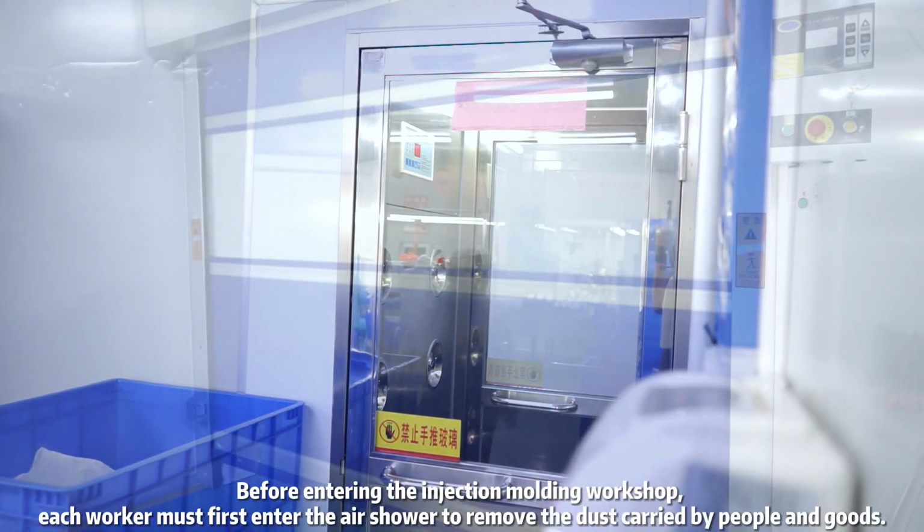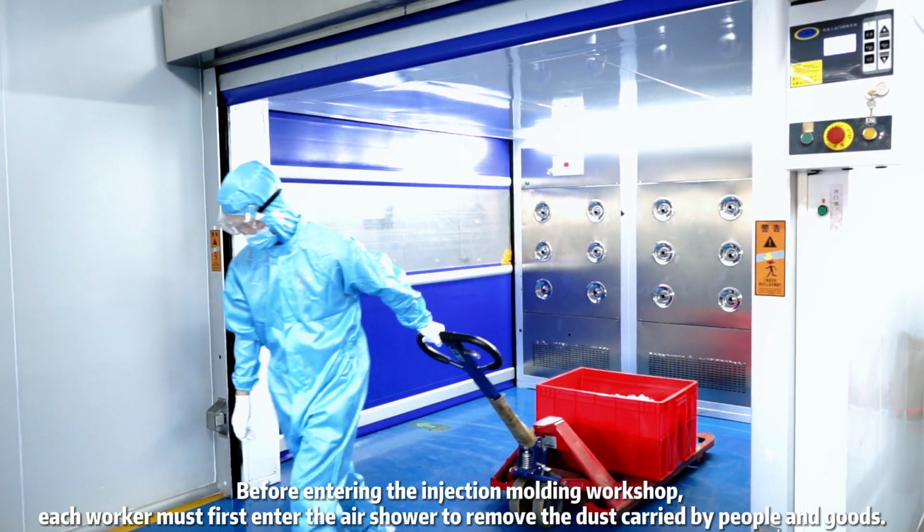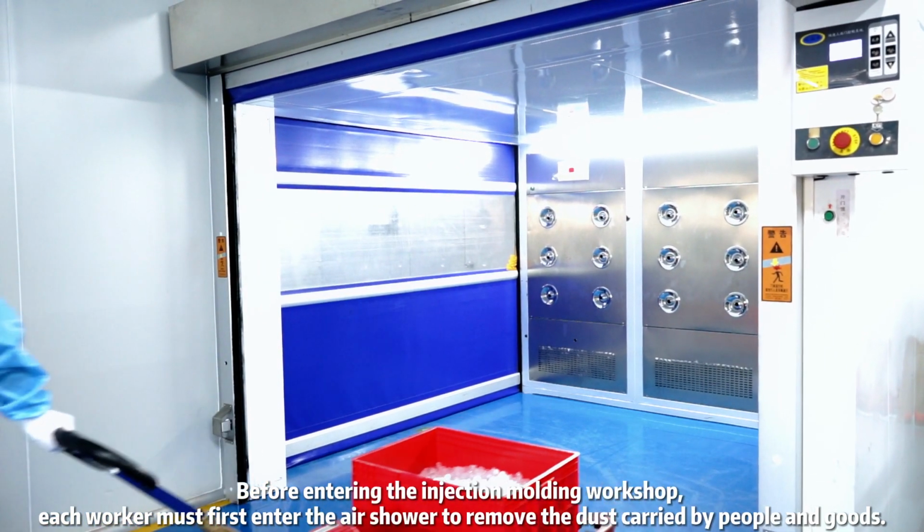Before entering the injection molding workshop, each worker must first enter the shower to remove the dust carried by people and goods.